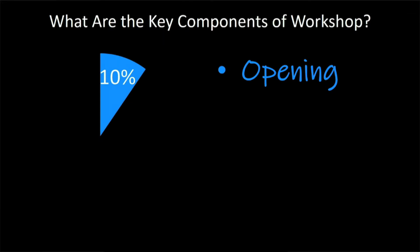Most teachers have some type of a routine that they use to start their classroom. Many times it might be a warm-up that begins every classroom, it might be a sponge activity, or some other routine. The opening stage of workshop aligns beautifully with that routine that teachers already have in place. But the opening has a set purpose. There are certain specific things that need to happen in the opening of workshop.